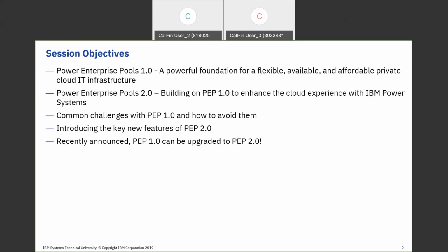So what I'll do is I'll take you through some of the common challenges with the first generation, with Power Enterprise Pools 1.0, and also how to avoid them. The majority of customers I'm working with are still using Power Enterprise Pools 1.0. Power Enterprise Pools 2 needs you to be exclusively using the E980 servers, and that's something which I very much expect our customers to move towards, but not all are necessarily doing that right now.